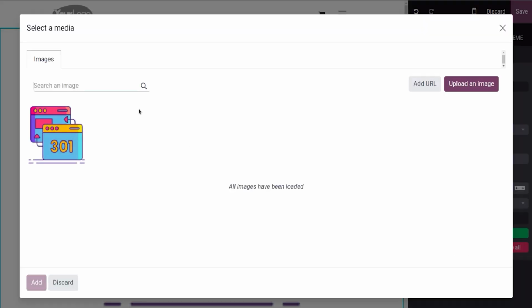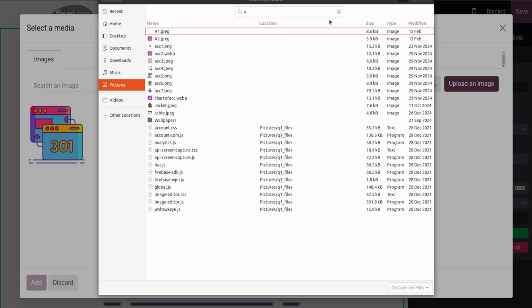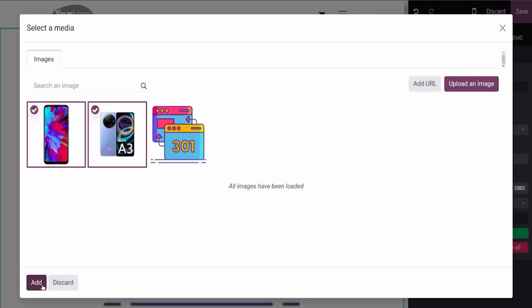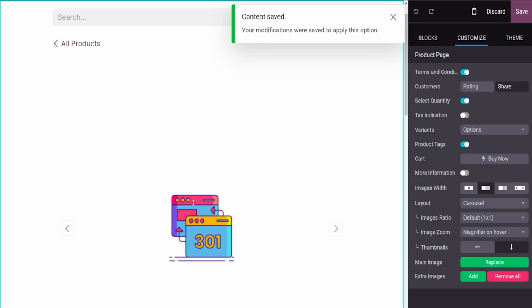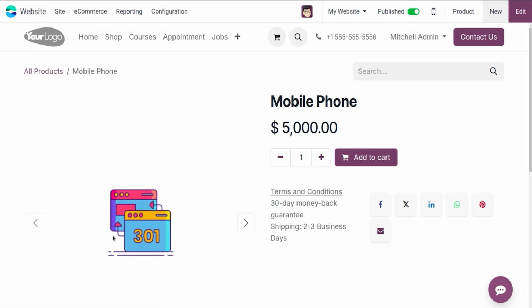We can add extra images by clicking on this, and we can upload the images. I'm choosing two images and uploading this. Here we can see the images are uploaded by clicking on this Add button. Extra images are added here. Let's save this, and here we can see the extra images while clicking on this. This is how the product is added.